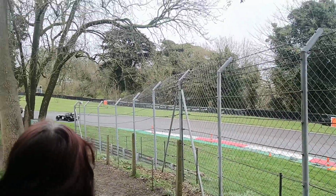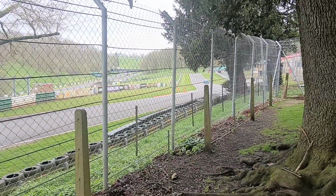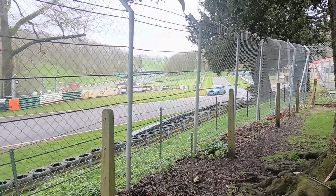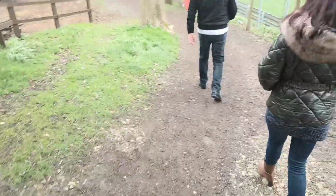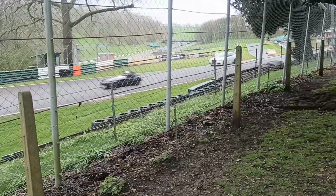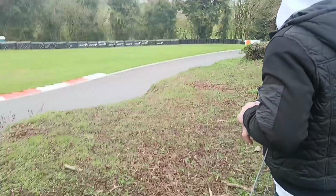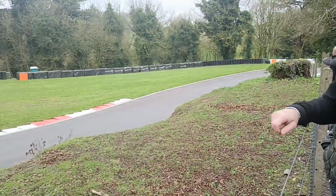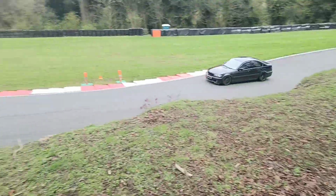Caterham is chasing the Clio RS. Fair enough, that is. And then here comes the Mini Cooper. Charged. So I think now we're going to go up to the proper part of the S-Bends, because that's where the action is. So we're back at the S-Bends once again, waiting for the rest of the cars to move into the middle here.